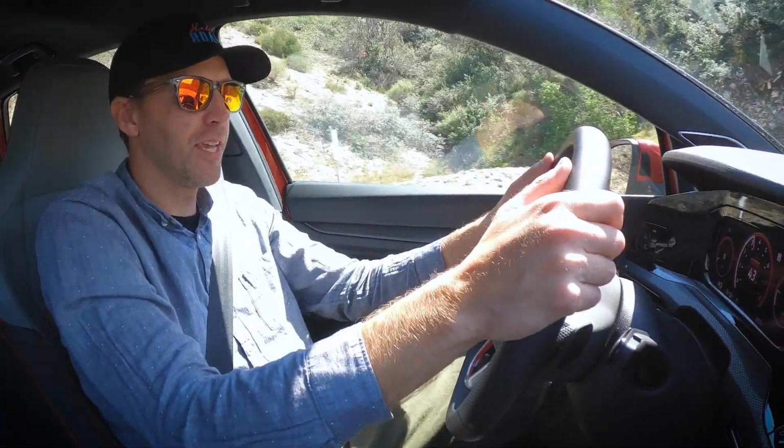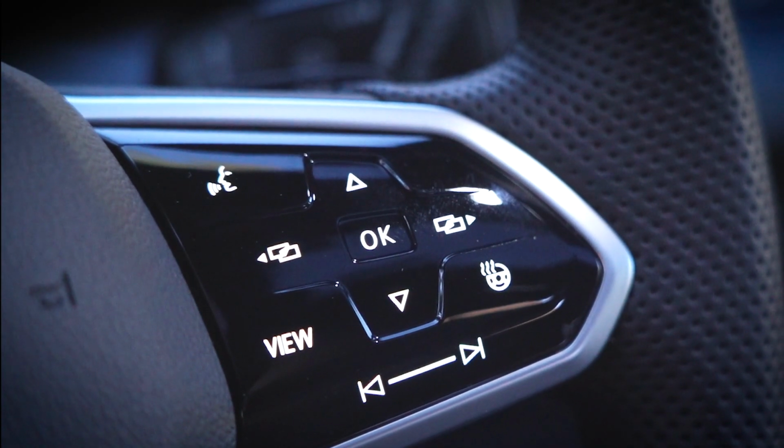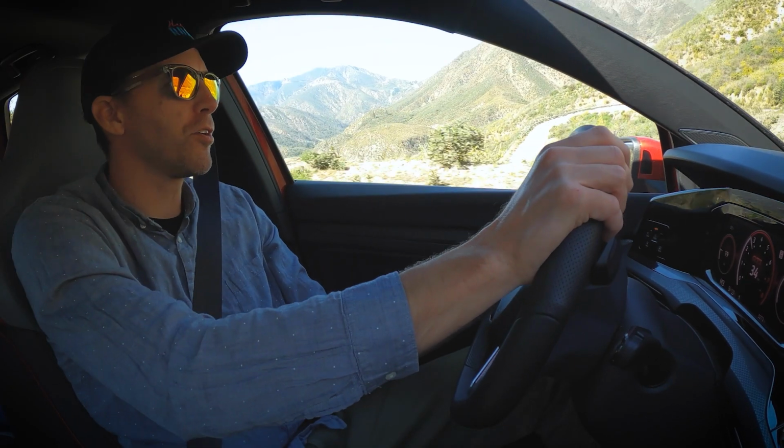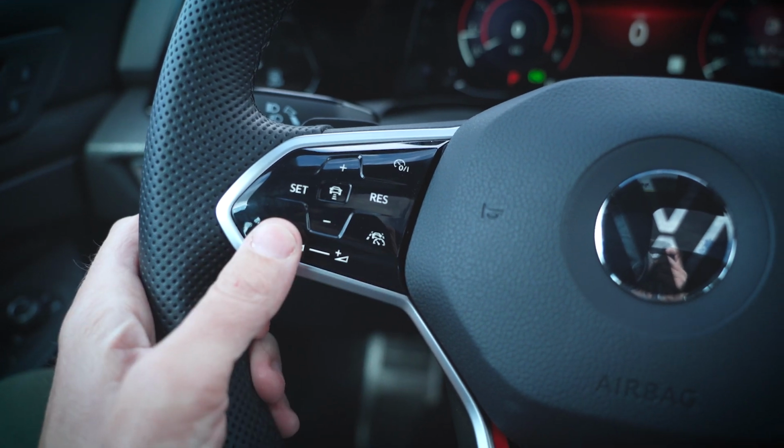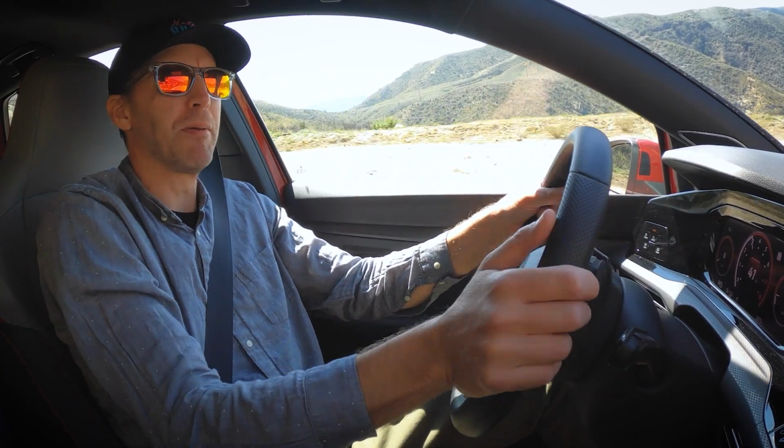And then as you can see, it's also not that difficult to hit this push to talk button up here. So that's happened a few times. You can also accidentally turn your stereo up and down. So yeah, the steering wheel looks great, feels great. The heat on it works really well, maybe a little bit too well.